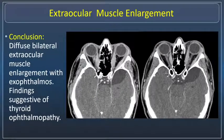Here's just a couple of axial contrast enhanced CT images through the orbits in that same patient, and the initial reader really got locked into the extraocular muscle enlargement and involvement, and concluded that there's diffuse bilateral extraocular muscle enlargement with exophthalmos, and the findings are suggestive of thyroid ophthalmopathy.